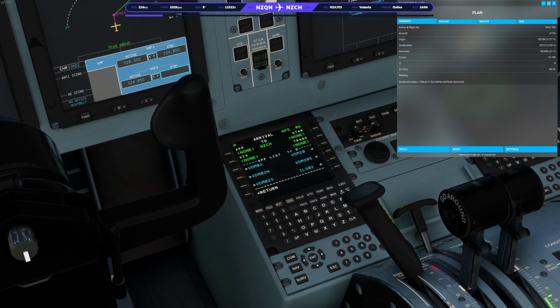ILS. Hold on, people. ILS for 20, or no, for 02. ILS. There we go, ILS runway 02. Okay, we found it. So it should only be one, ILS 2 north is what I want. From Dopke. Dopke 4A. Transition from Idubu.